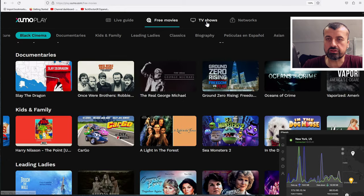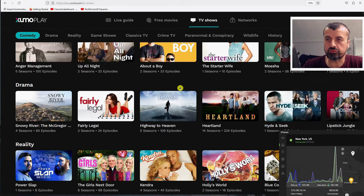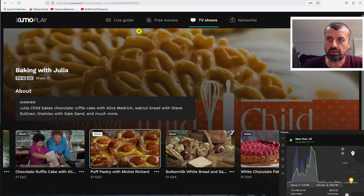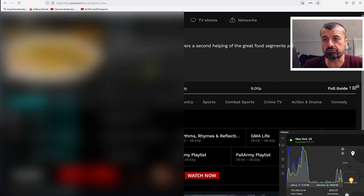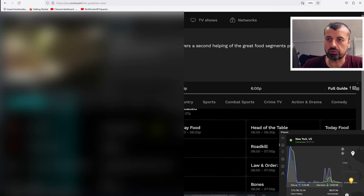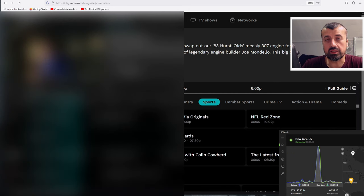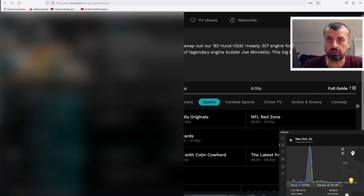I can also go to TV shows at the top. And we can now see another great library of TV shows that are included in Zumo Play. And lastly, you have the live guide. Now, this is a fully working program guide with more than 350 channels that you can access directly from a browser. And with that fully working program guide, we can see exactly what's on now, what's coming up next. So that's Zumo Play with that large library of TV series, movies, and of course, all of these live channels with that fully working program guide.